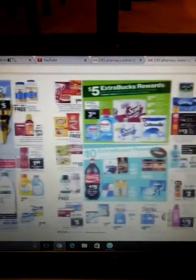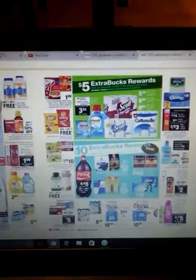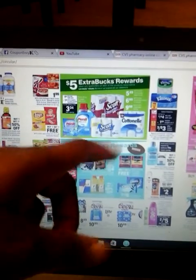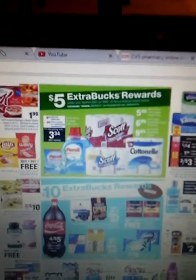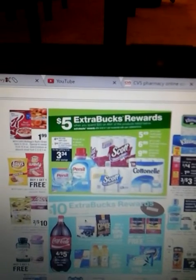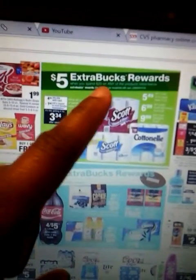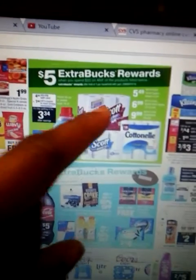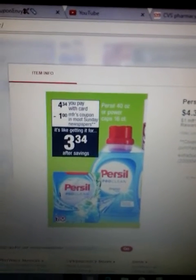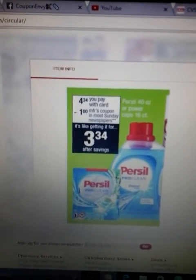So for this week, we did this deal here. When you spend $20, you'll get a $5 ExtraCare Bucks on the Persil, the Scott, and the Cottonelle deal. So let's say I wanted to go out and do this deal. What I would do is sum up exactly how many coupons I'm going to need. So if I'm going to have to spend $20 on these items here, let's click on it. Let's see how much they are. $3.34. Excuse the shaky camera because I'm doing this with one hand recording, okay guys?